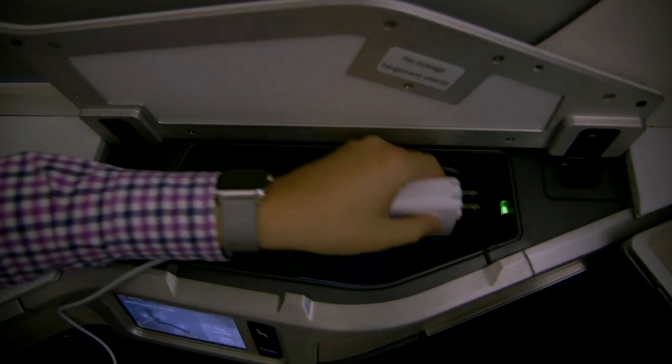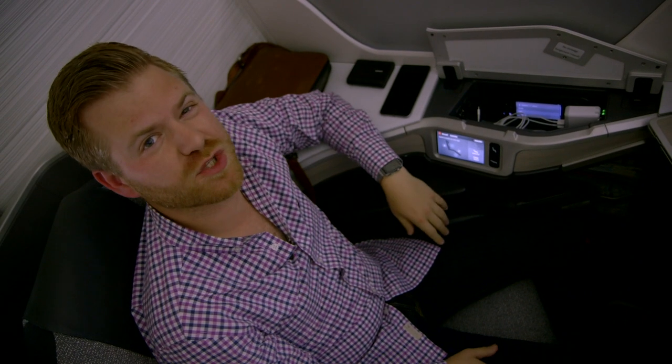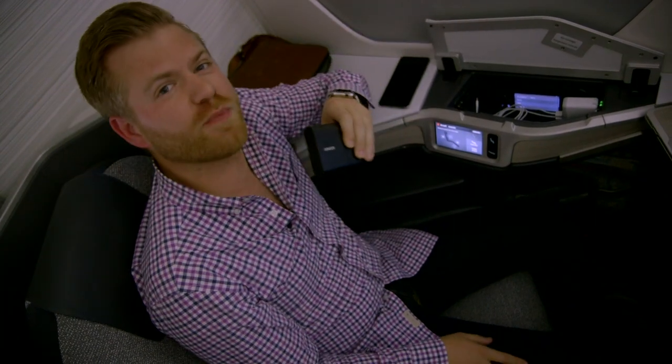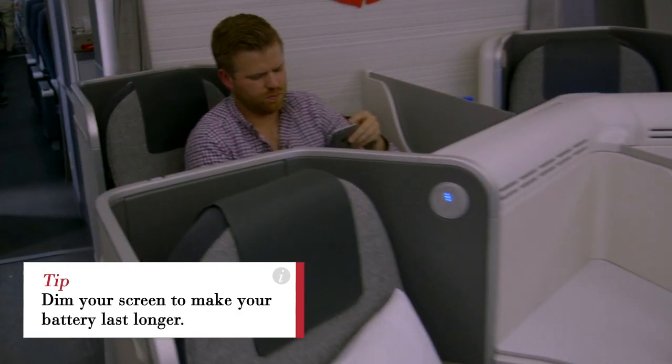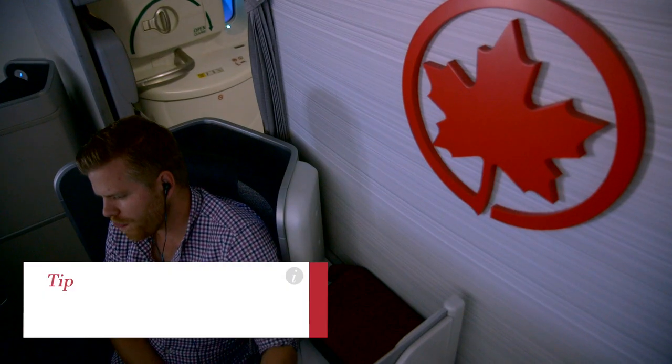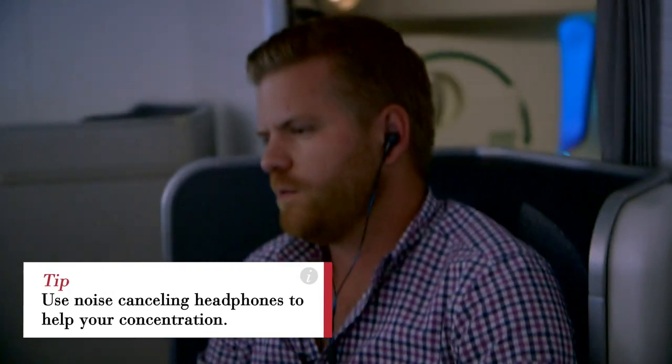Now we've got power outlets on a flight like this, but if you don't, you really need to conserve battery power or get an external battery like this one. You never want a dead phone when you arrive. Yeah, I'm not gonna work 14 hours straight.